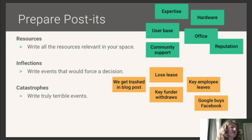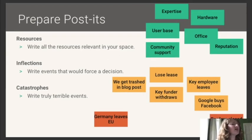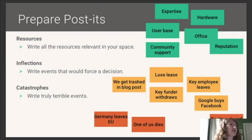Truly terrible events. Germany leaves the EU. All borders are closed permanently. One of us dies. Trump becomes a dictator, manages to pack the Supreme Court so that term limits get abolished and the Constitution gets totally overhauled. I don't know, we're thinking about truly terrible here. Okay, what do we then do with these Post-its? Oh, world loses a third of population. Cool, yeah, great.